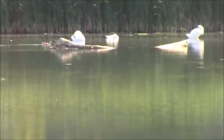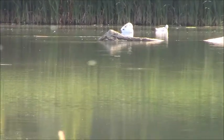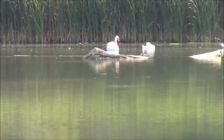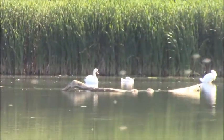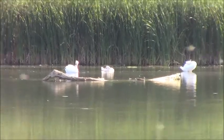And there's the family of swans we were watching yesterday. There's a mommy swan, a daddy swan, and a baby swan there. And it's really cute. They swim everywhere together, those 3. They're quite the family. I saw the heron fly overhead, but I haven't seen that he has landed here. So maybe I'll get to see him before we head back to the house.